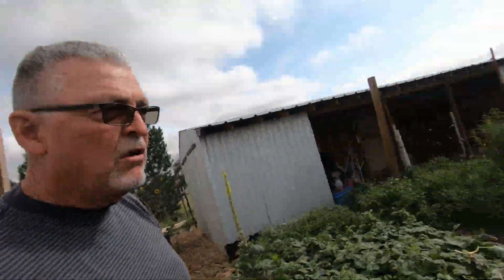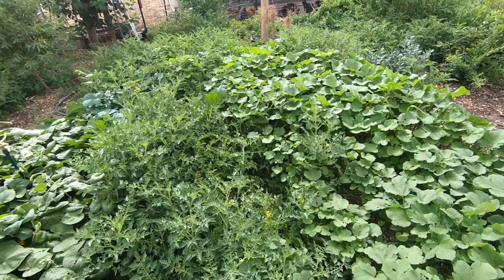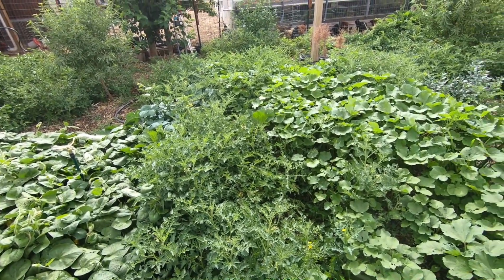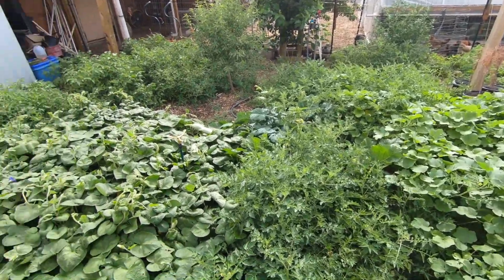As you can see, I'll show you, this is my okra, and it's finally coming up. Planted it really late, but that's okay. It'll be a lot of okra. I planted it all real close together. We like them that way.